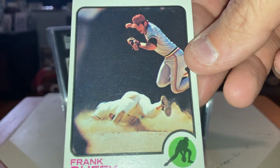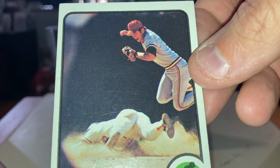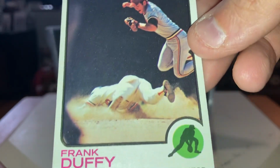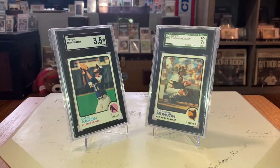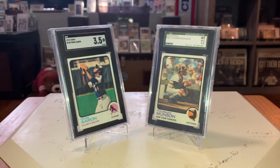Frank Duffy, but look at this. Beautiful, like, clearly the runner is trying to stop the double play from being turned. Duffy goes airborne. That's just, God, that's a cool image. Oscar Gamble, the man. Look at this, as he is slid in. That's awesome.